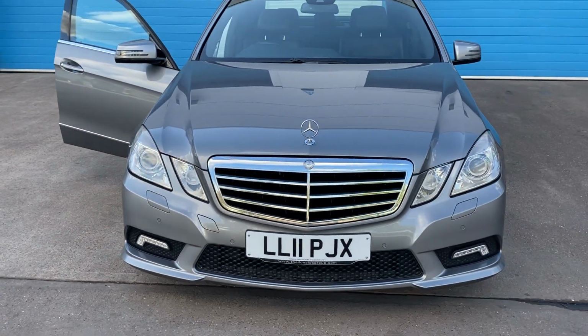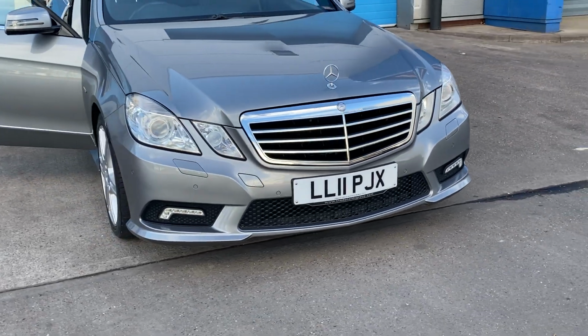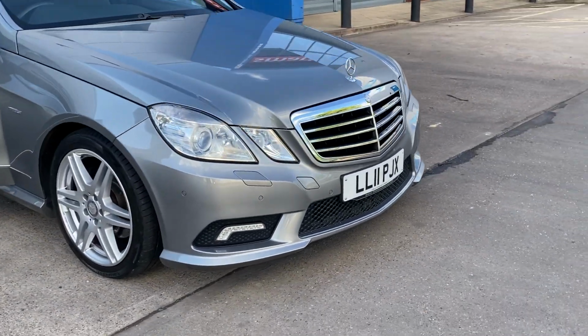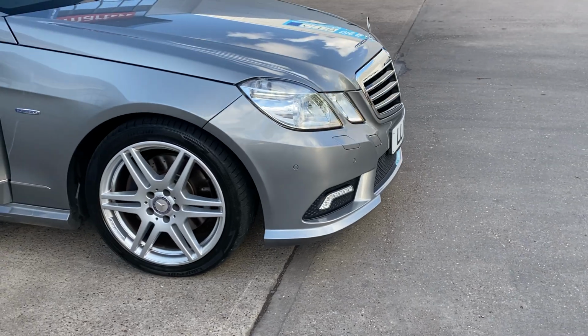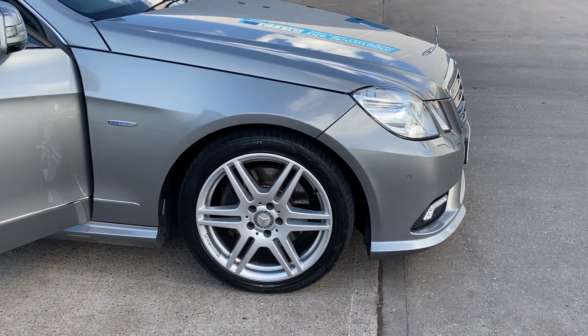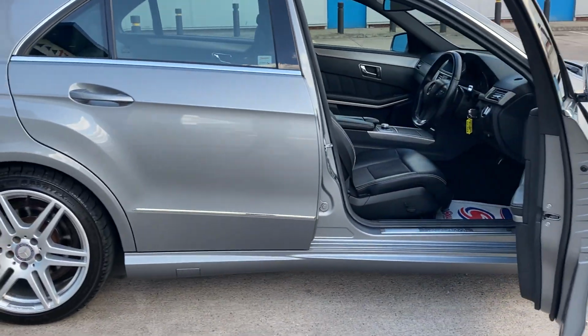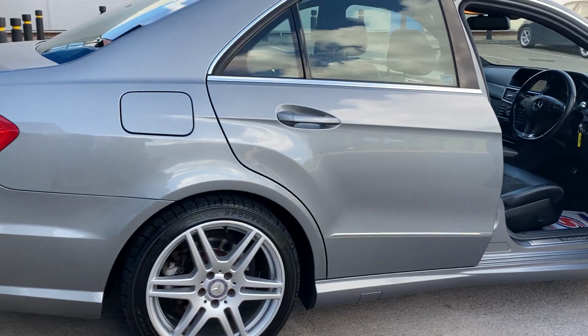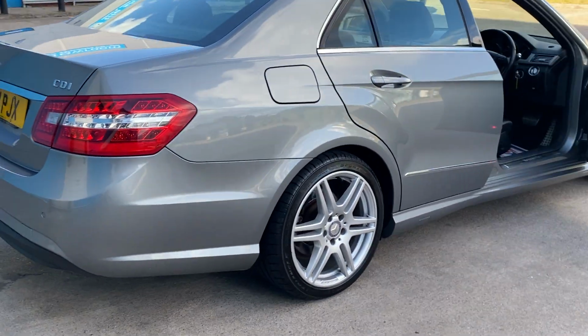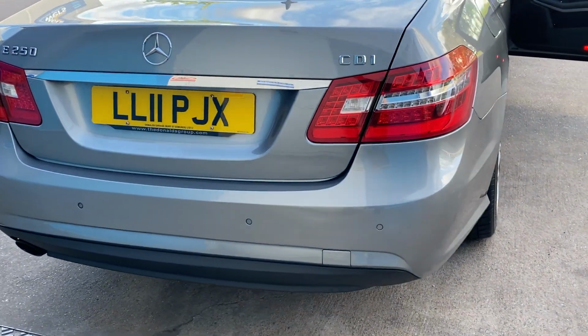It's lovely. As you can see, it's got running daylights, it's got front park distance control, it's got full AMG body styling kit and twin spoke AMG alloy wheels. Paintwork is magnificent, very classy looking car. It's got rear park distance control as well.